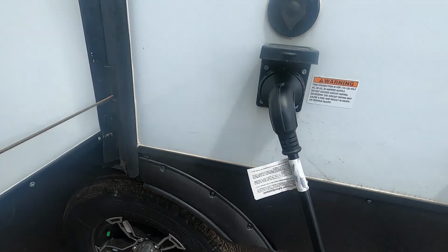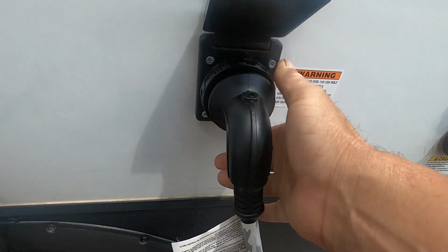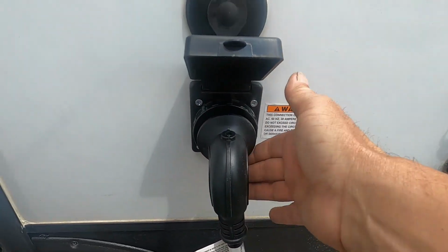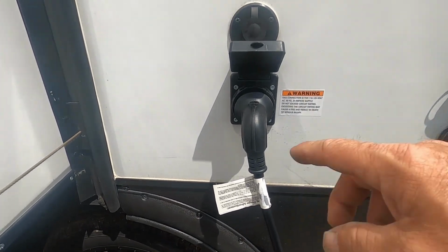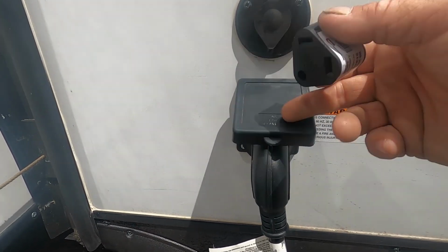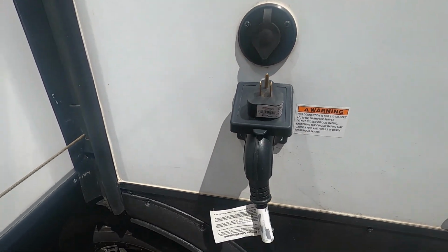30 amp power cord. Got a new pistol grip on these. They go in and then twist to the right, and then once in, go ahead and put on your black washer for your short cord. Now at the end of that 30 amp service, should you ever need to plug into a 110, your convenience pack will be a 30 to 15 amp reducer.